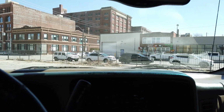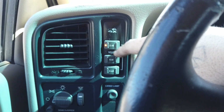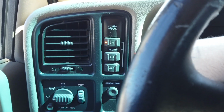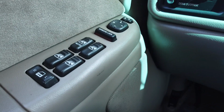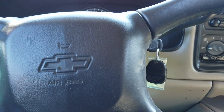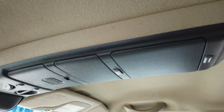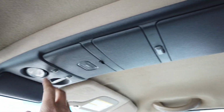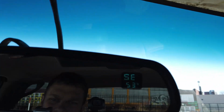We got static, had messed with the radio. Push button 4-wheel drive over there. Chevy's infamous 4 high 4 low setup. Fog lights, headlights, all the other stuff. Power windows, power locks, power mirrors. Not a lot to show. Seat belts for 5. It's got the overhead on it with your sunglass holder and your storage bin, your 2 dome lights. You know, 53 degrees out actually.